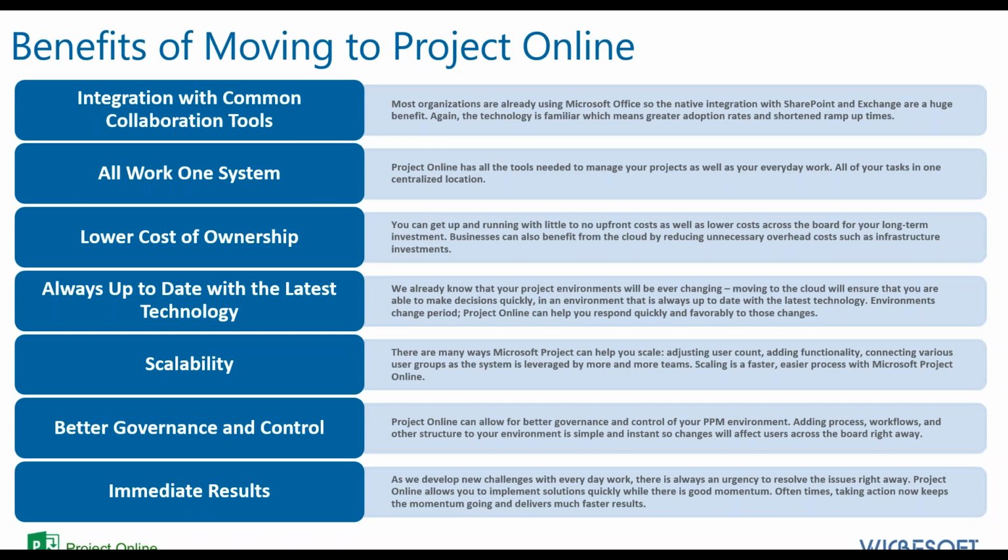And also immediate results, meaning since we're not focusing on getting on IT's prioritization schedule and we're not worried about managing the infrastructure, we can actually get to work with our project management, portfolio management quicker right away and just focus on the things that are in our charge to do and not worry about the IT aspects of this.